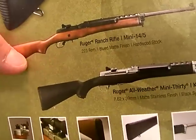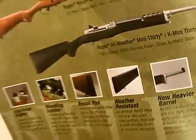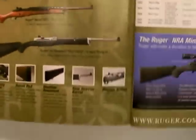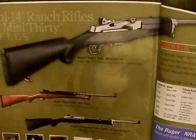It has a wood stock. I do not prefer that one. I like synthetic stocks for a tough defensive weapon. And there's a Mini-30, like I just mentioned. I'll go over these improvements and also the specifications as the review goes on. But that's what we're going to look at.